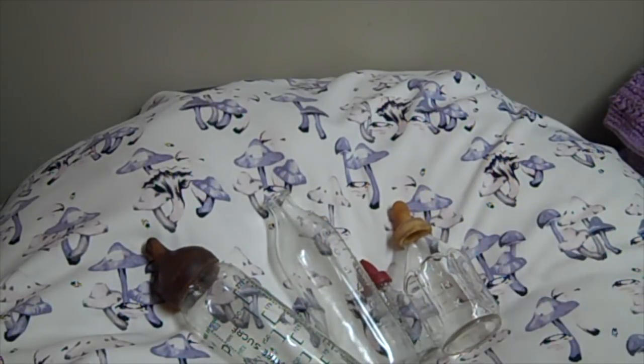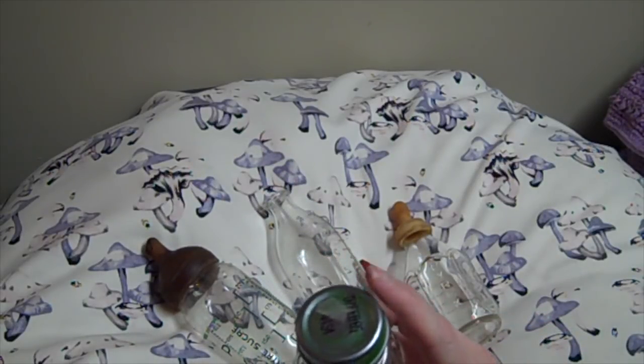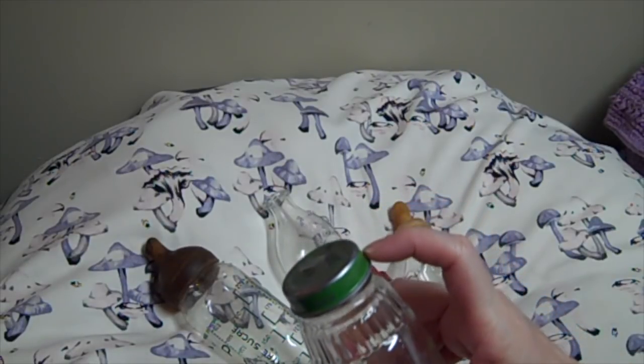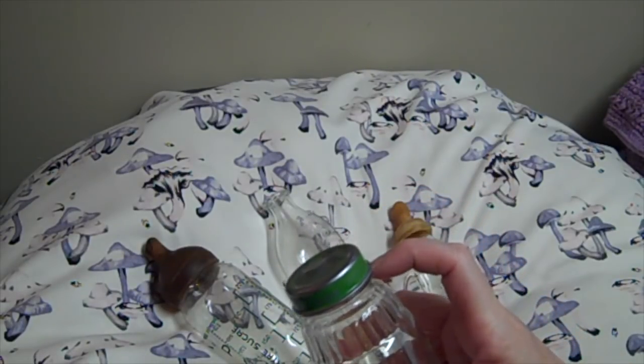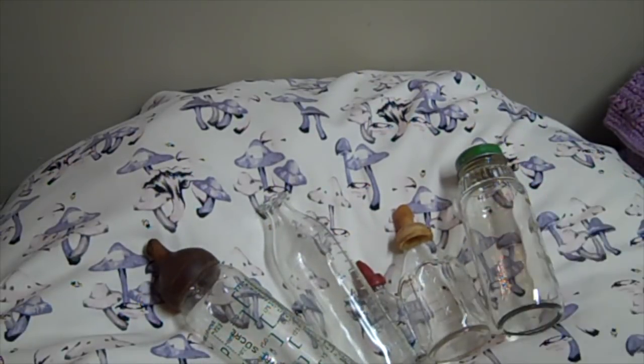And then I have, this is a Gerber juice bottle. You used to buy these in the store, and you could put the lid. This actually has the little metal top, which a nipple could screw right on there. You would take that off if you were somebody who fed your baby juice. Then you could just use it from there.